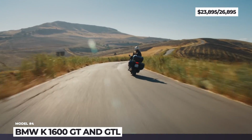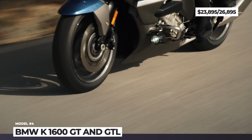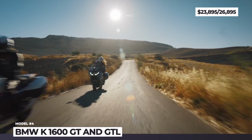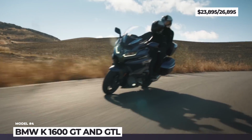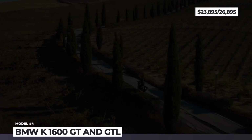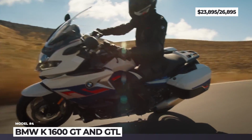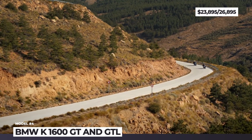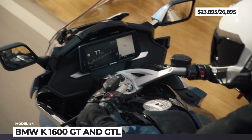This quartet shares a 1649cc inline-6 engine that becomes Euro 5 compliant and produces 160 horsepower that are accessible 1000 rpm earlier at 6750. The torque output increases from 129 to 133 pound-feet at 5250 rpm.